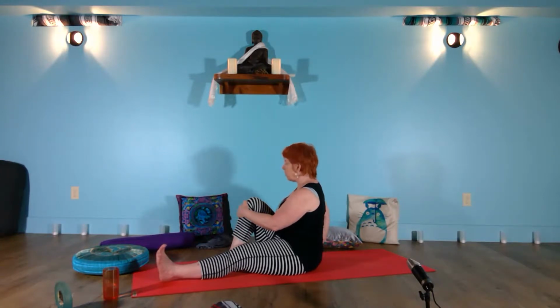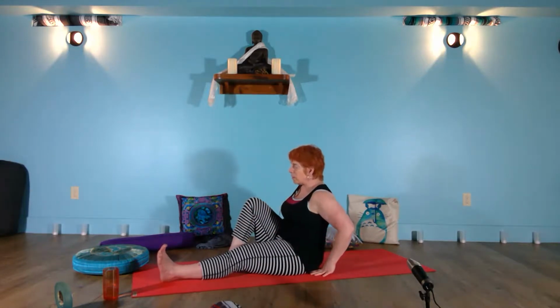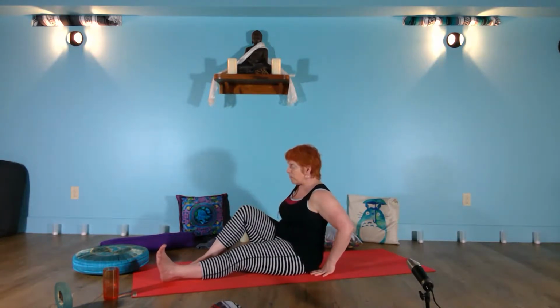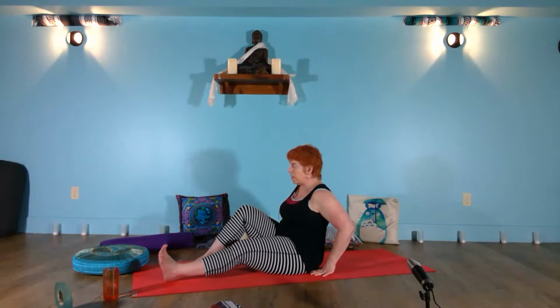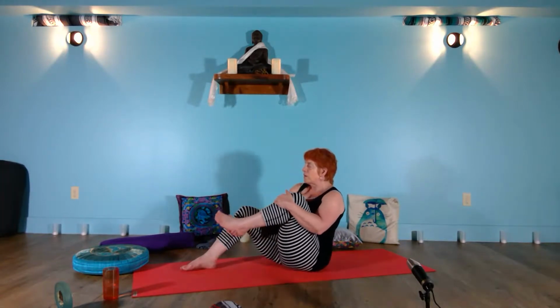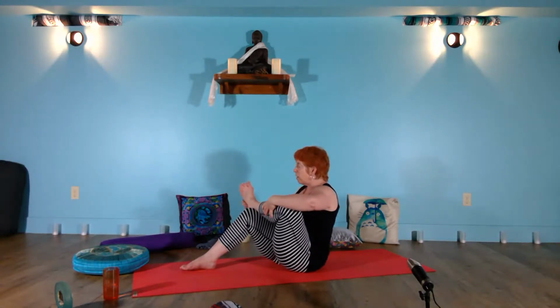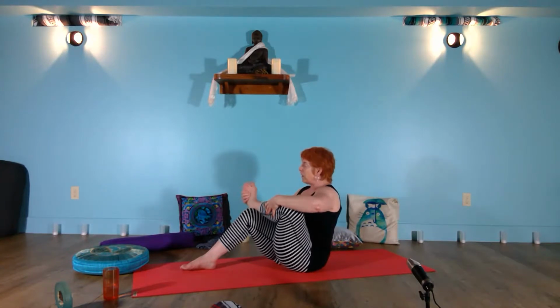On an inhale, come back to center. Bring both hands behind you for a moment and make a little more space between the right heel and the sitting bone. Glide the left foot onto the mat to start. Hug the knee up toward the heart and cross the left ankle above the right knee. This might be where you stay as you reach the heart toward the shin and the shin toward the heart with a very active left foot that you might massage with your right thumb.